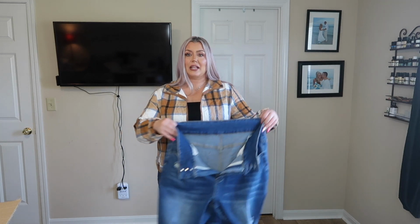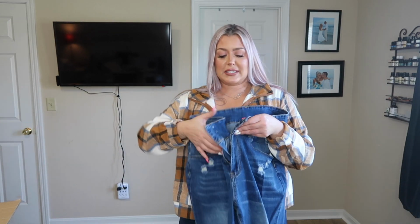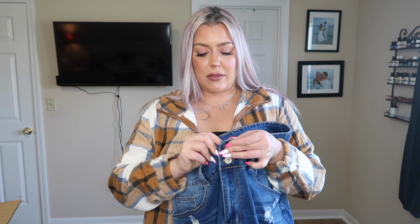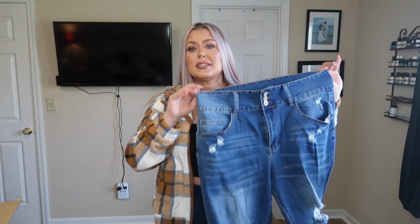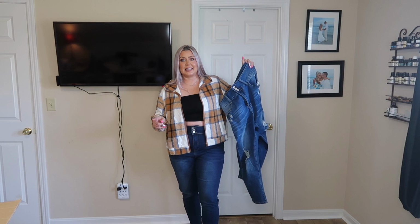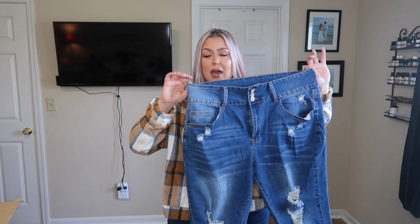Now, these being a little bit lighter of a style, with a distressing, the 1XL fits perfect. It has the 3-button thick waistband and everything, and it fits fine. So when Sarah said, be mindful of darker denim, you need to size up, I'm definitely glad I listened to her, because like I said, 1XL in these would have been a no. So anyways, these are super cute. This is what I had on the last video.